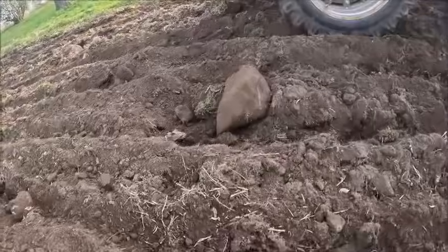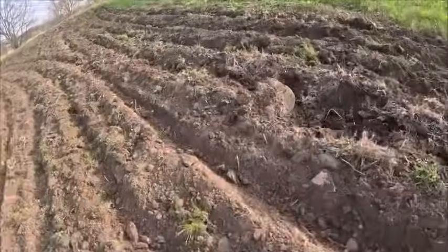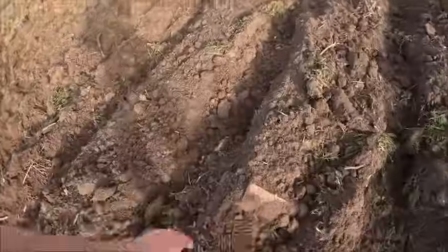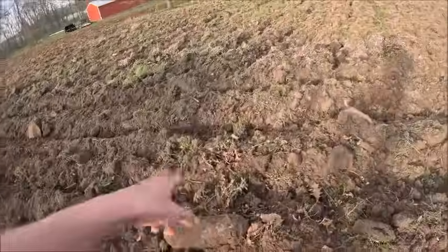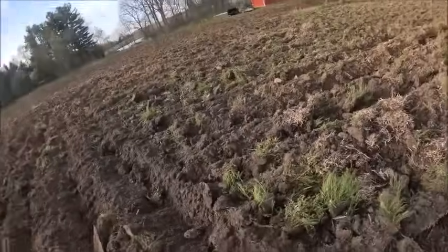That's concrete. That's a rock. That's a rock. This is a rock. I'd be willing to bet money. That's a brick. Rock, rock, rock. Holy crap. I'd be willing to bet money there was a bank barn here at one point.